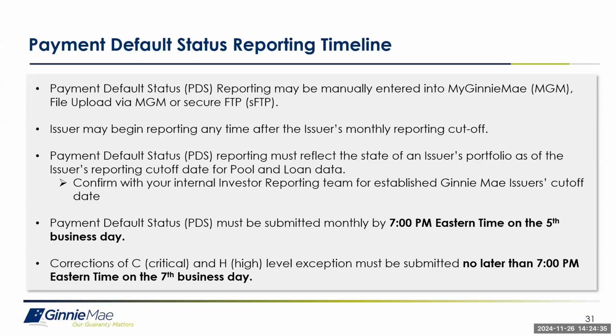PDS data must be submitted monthly by the 5th business day at 7 p.m. Eastern Time. The deadline for critical and high exceptions is the 7th business day by 7 p.m. Eastern Time. Per Appendix 6-22, there is one critical exception, which is the PDS 204 exception, and 2 high exceptions, which are the PDS 160 and the PDS 161 exception.